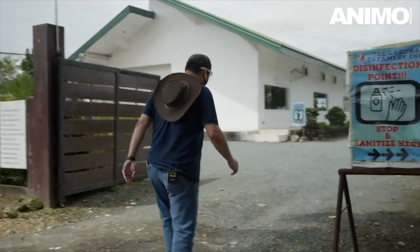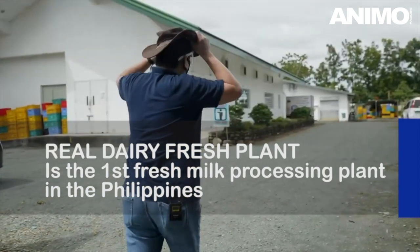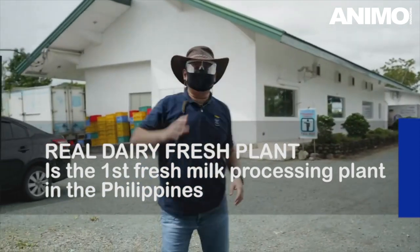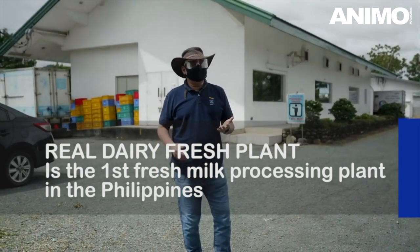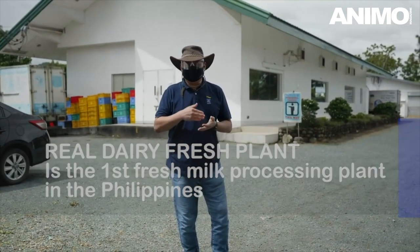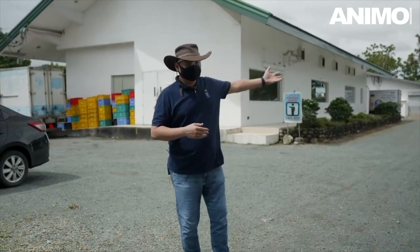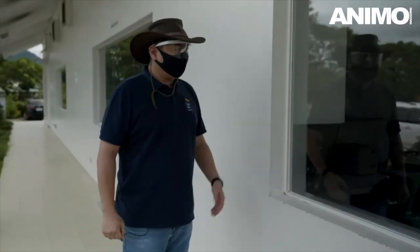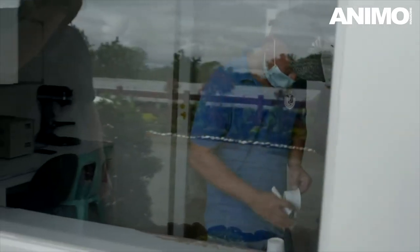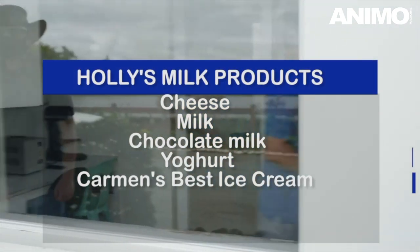So we're coming in now to our processing plant, and this is the first fresh milk processing plant in the Philippines. When I say fresh milk processing, it's processing at 72.5 degrees, HTST inline processing. So please come in. This is our lab, and we check for the different values of the milk and of course the other products we come up with, whether it's cheese, yogurt, chocolate milk, or whatnot.